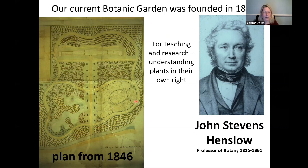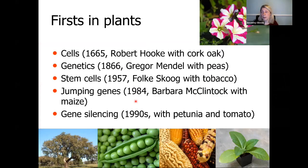Now, when I say that Henslow understood that plants were more important than just as medicine, he really was ahead of his time, because one of the things he argued to the university to persuade them to buy the site was that many of the fundamental discoveries of biology would be made in plants. And I want to show you briefly, just with a few examples, that he was absolutely right.